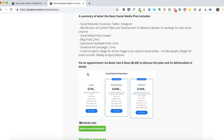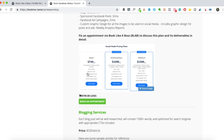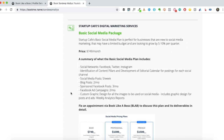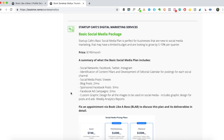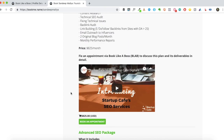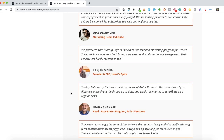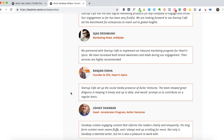There's a lot of content here. Some people like to keep it concise. I've seen a lot of BLAB landing pages which have very concise content when it comes to their product services. You'll only see a brief description of what they provide. I've gone for a long description. I've also included images and videos wherever they are applicable. So currently this is what the page looks like. So do check it out whenever you have time once this walkthrough is finished.